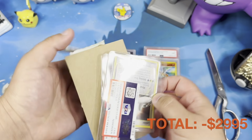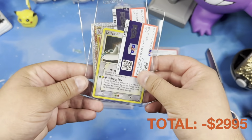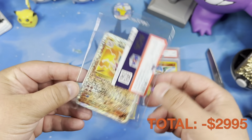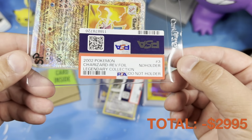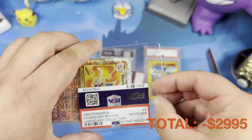Oh, there's 2 cards in here. So they put both of them in here. And it is our Gold Star Latios right off the back, and it is one of our LC Zards. Okay, cool. So our LC Zard, let's see what it says. Do not holder, no holder, Charizard reverse foil. Doesn't really give me any more information.